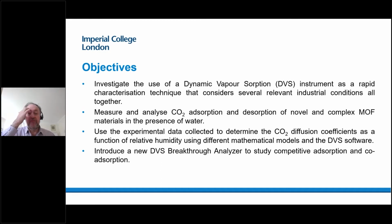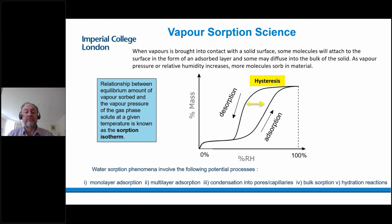So maybe to start with, just a very brief recap on some vapor absorption science. When vapors such as CO2 or indeed water vapor are brought into contact with a solid surface, some molecules will attach to the surface and form an adsorbed layer, and some of them may diffuse into the bulk of the material. And as we increase the concentration of water vapor or CO2 vapor, more molecules will adsorb or absorb on the material. I'm showing you here just a simple graph which shows the amount of material that's been adsorbed. It's a percentage increase in mass, shown on the left on the y-axis.